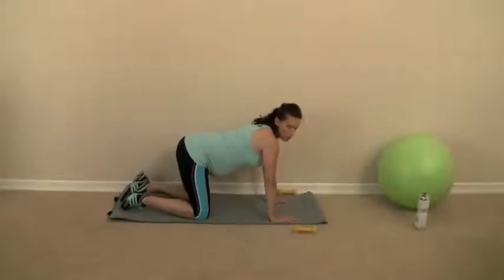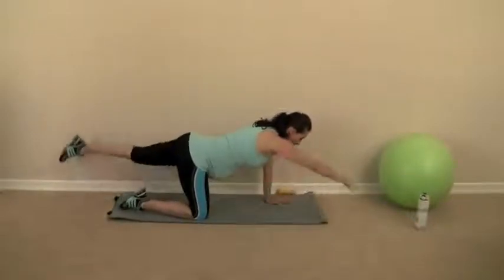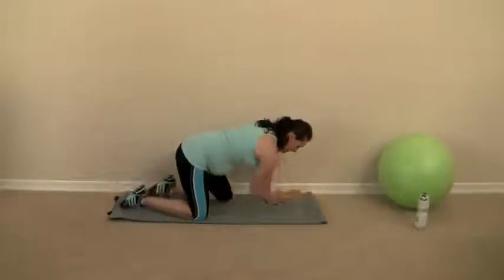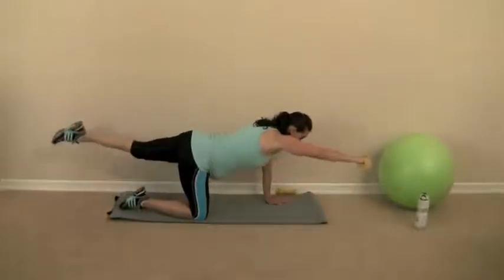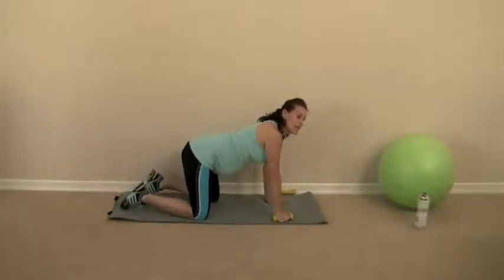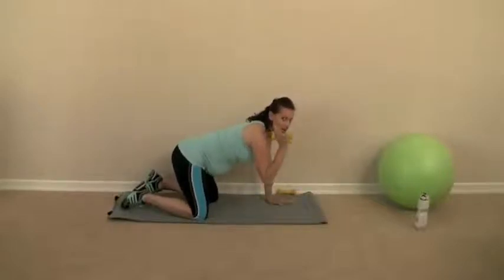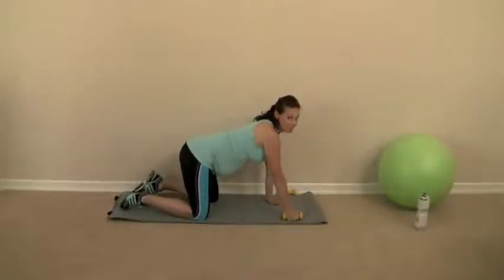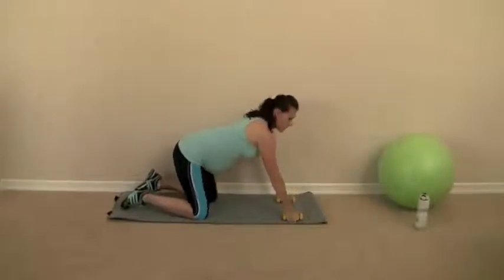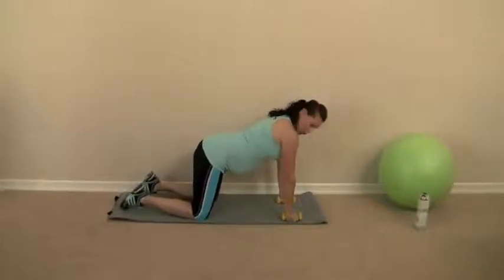Now, of course, if you're having a high energy day, or you're feeling good, or you're advanced and you think, it's way too easy, I can do more, grab a light dumbbell in your hand, extend, bring it in, and then keep doing the same side. Okay, so you want to lengthen your arm, lengthen your leg, and of course, if you have ankle weights, you can do the double whammy and have a hand weight and an ankle weight to really get that intensity up.